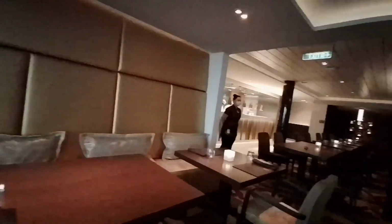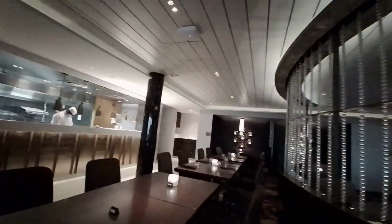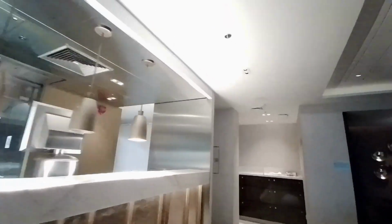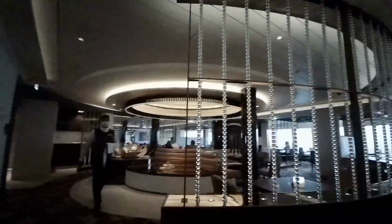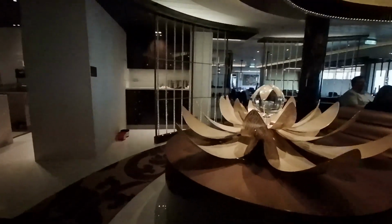We come inside now to Sindhu restaurant, which again is beautifully decorated with the kitchen on view to people, so you could all enjoy the wonderful smells of the food as it was being cooked. And some beautiful small decorative touches, including the beautiful flower ornament and sculpture that you see when you walk into the restaurant. And just outside Sindhu is its own bar.